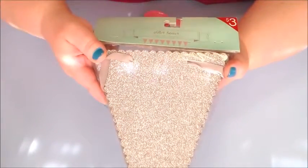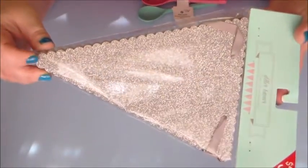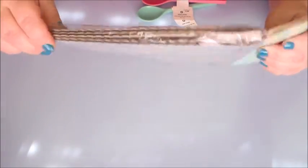It's just a silver glittery banner that I got from Target for $3. It's got eight little banner things on it.